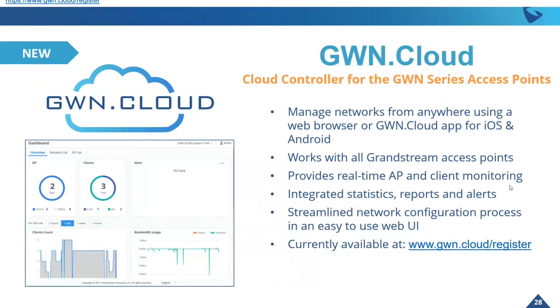Definitely a big thing we had when we were going through the beta phase here: people wanted a cloud option. It had to be a really innovative and intuitive web UI, and we definitely accomplished that here. It's currently available at www.GWN.Cloud/register. If you want to find it later, you can also find it on our product page under our Wi-Fi networking solutions.